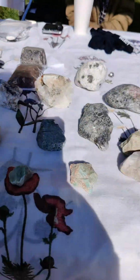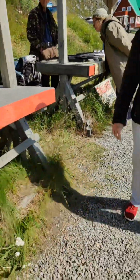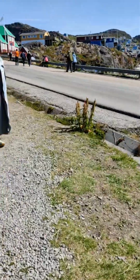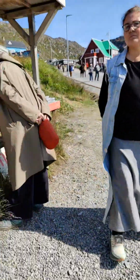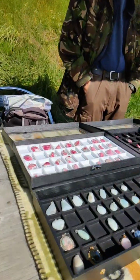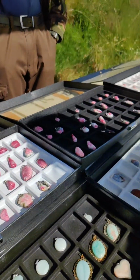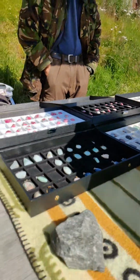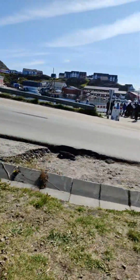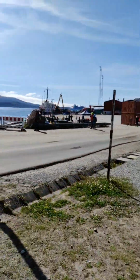Okay. Don't. Okay. I wasn't taking a picture of you. And then they have rocks down here also. Ooh, honey, look what they got right here. Wow. Okay. All right, let's walk across the road.